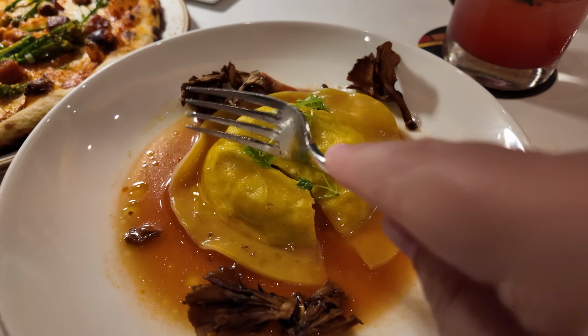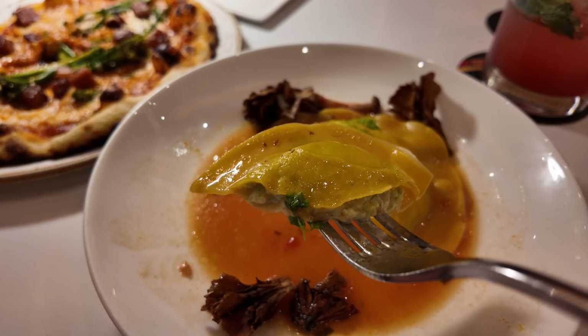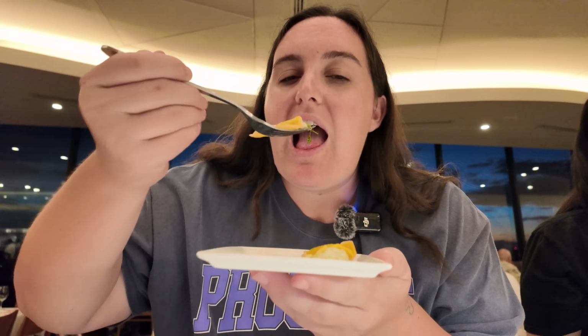They have a dining experience where you watch the fireworks and it's all you can eat, all you can drink, and they have the raviolis out there. It's kind of like a buffet of raviolis. I want to say I ate probably like 10 of them.